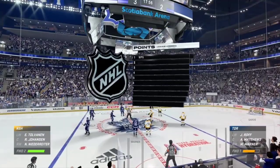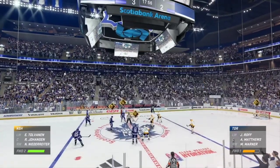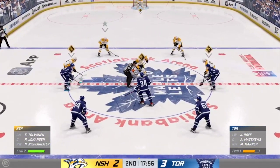Face off here at center ice. Double digits as a rookie. Can't go wrong with that. No, the team is really happy with the production. He's got 10 goals already.